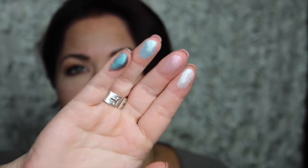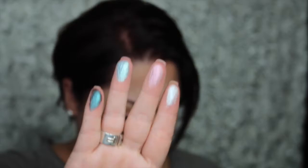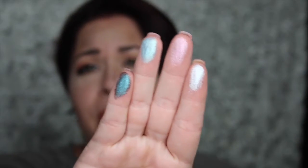I mean, look at the pigment. Look at that. The band on my ring is so thick. I'm gonna take this ring off. It's making me look like I'm doing, no, that's just me. Apparently my two middle fingers just don't go together. Who knew?